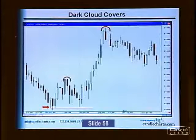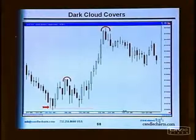Okay, here we have a couple of dark clouds. The arrow on your left points to a hammer, which is support. And a little dark cloud cover. And notice how the market pulled back to the hammer support area, which is interesting. And then we had a dark cloud cover.